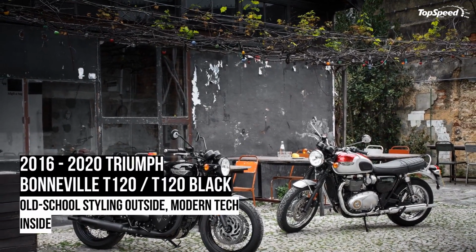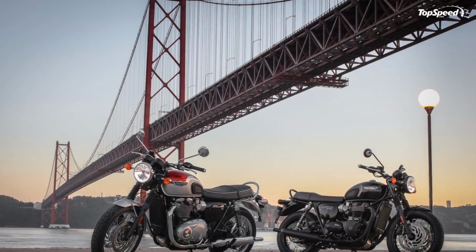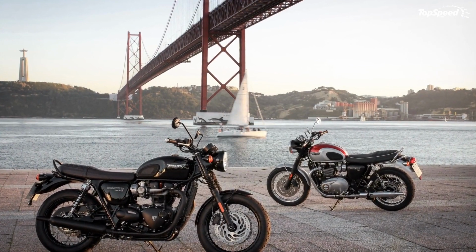The 2016 to 2018 Triumph Bonneville T120 and T120 Black. Triumph carries the Bonneville name into a new generation with the Bonneville T120 and T120 Black.